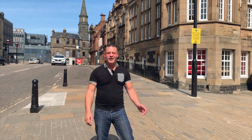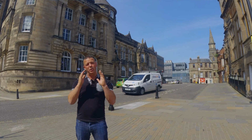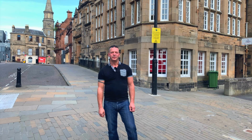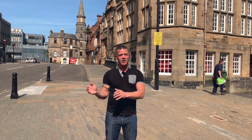We are in the beautiful and historical city of Stirling, located just in between Glasgow and Edinburgh, just up north. Another strategy that works very well in Stirling is a house of multiple occupation, in other words HMO. So this is when you buy a property and you rent it out on a room-by-room basis. You generate multiple income streams within the same investment, whereas with a buy-to-let property, you're limited to one single income.